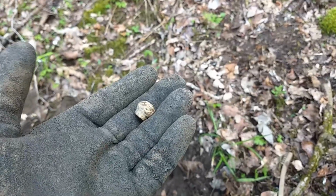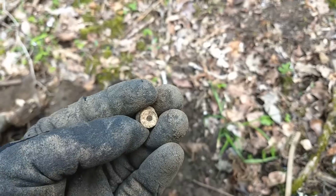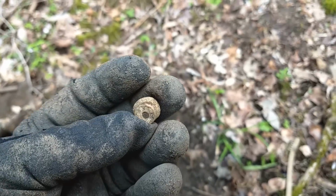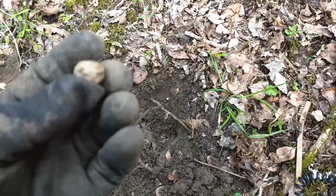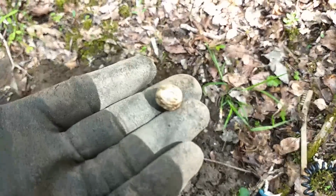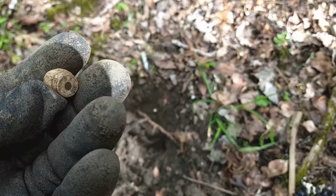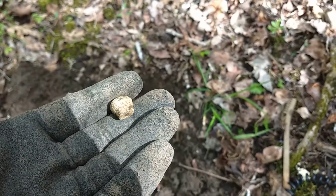All right, right here's a neat little find. I believe it's a Minie ball. It's got the little dimple in the back. Of course, it's hit something pretty good. This camera's going to zoom in. There it goes. Nice Civil War bullet.